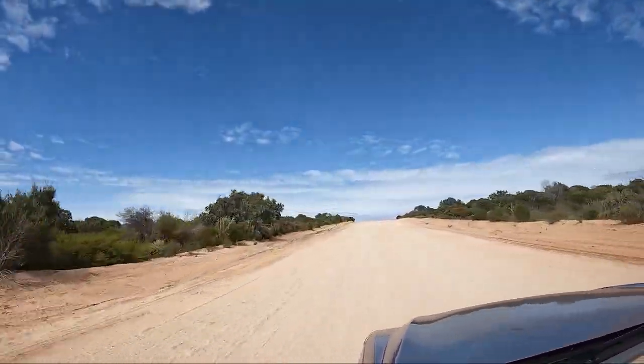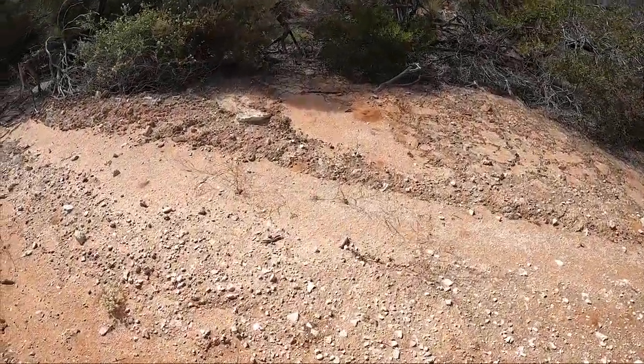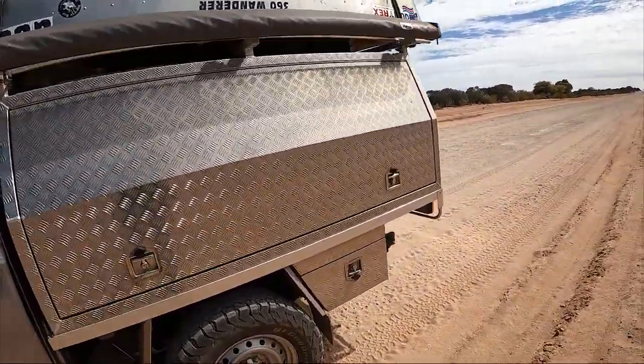We're just all gonna stop and let our tires down. It looks like we've got 112 kilometers of gravel, dirt, and then I think the last stretch into camp goes to sand. I'm gonna help let down the tires. Look at that one. That should help. My contribution.